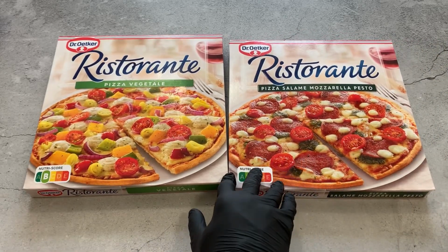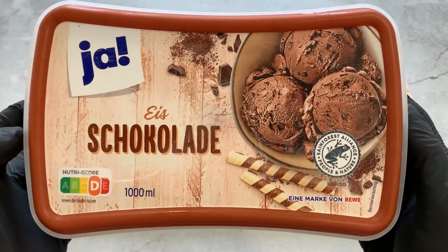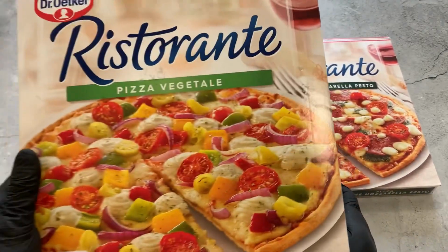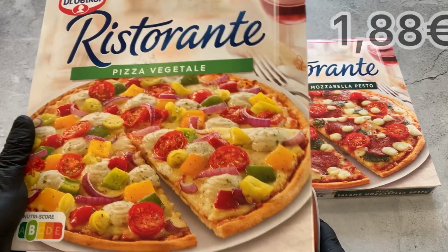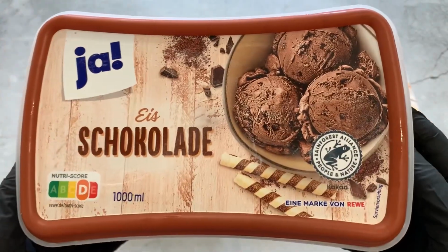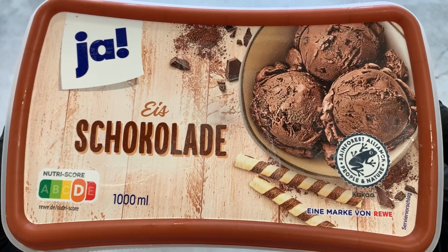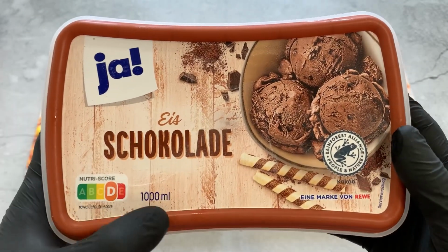Then another frozen article. It's an ice cream. For this one, I also paid €1.88, if I have not said it. So an ice cream, a cheap ice cream from Yar. It's a cheap brand. And it's the chocolate variety, and this is what it looks like, 1000 milliliter.